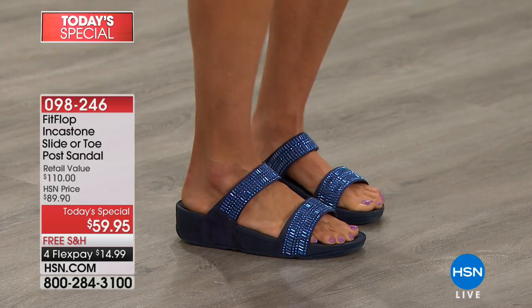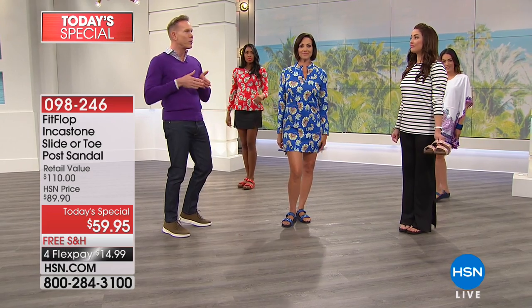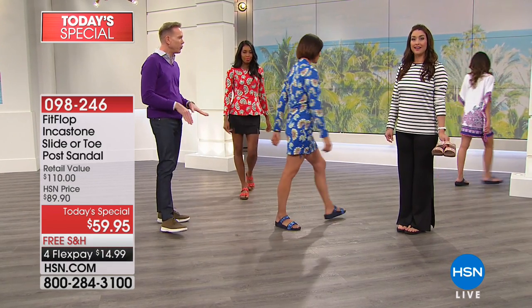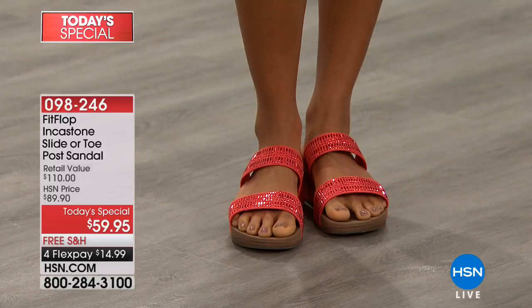And the little detail on the toe post, you know that little seam that you always get in the toe post? For us, we actually engineer it so it's the front of the shoe. It's never gonna pinch you between your toes. That makes so much sense. And that's all padded microfiber between there as well.